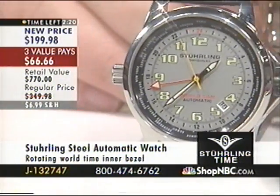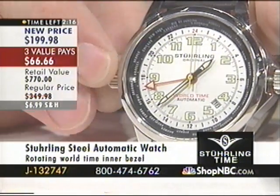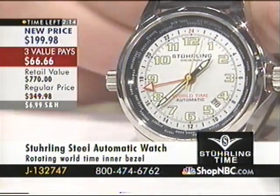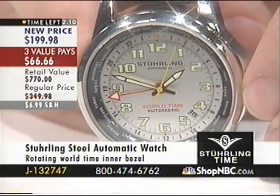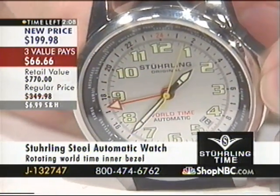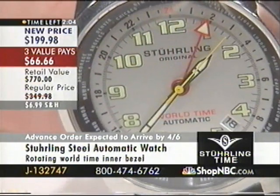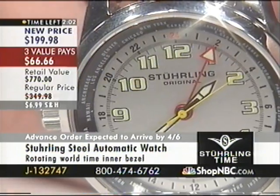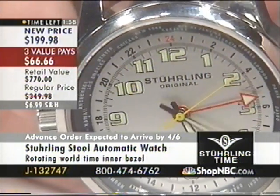Let me go ahead and undo all this. Here you have your inner rotating bezel, which is going to be your world timer. You just set that up, and then you also have the completely independent GMT hand, which will track a secondary time zone. That's all it takes. Take a look at how it follows it around very, very easily.